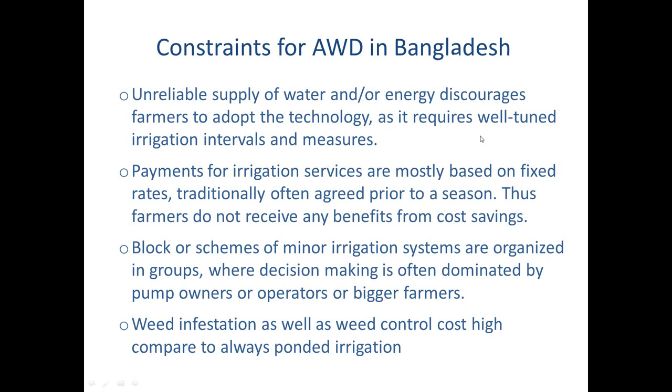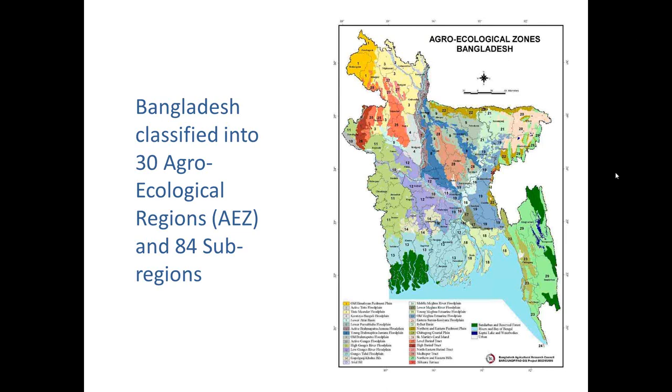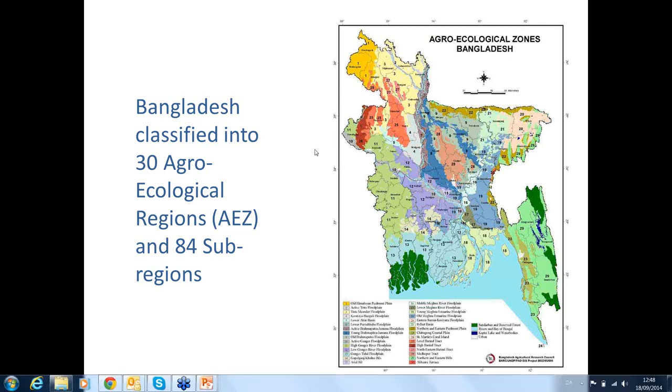With FAO and UNDP support, we identified in 1987 or 88 that Bangladesh has been classified into 30 agroecological regions and 84 sub-regions based on physical environmental parameters like temperature, rainfall, and physiography of the country. These agroecological regions have different characteristics. So next, please.